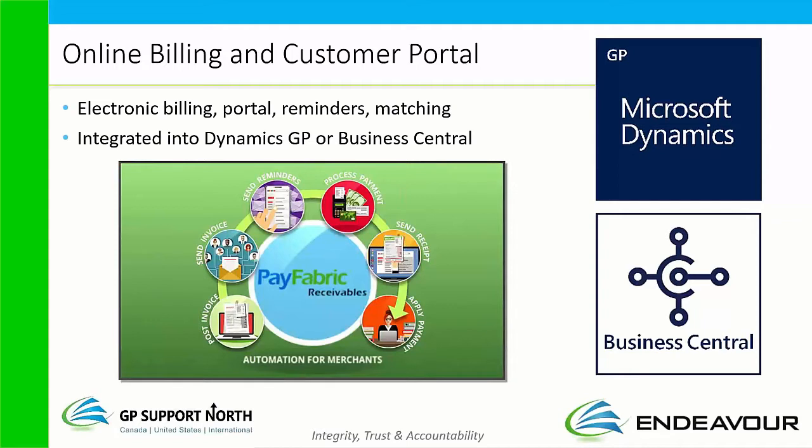We are part of Nodus Technologies, and today we're going to be talking about our cloud-based payment engine called PayFabric. We will be talking about customer-facing payment portals. We will be looking into some of the challenges that AR, accounts receivables, teams face when it comes to collecting payments, and what are some of the methods you have as Microsoft Dynamics GP or Business Central users to enhance, secure, and streamline your payment collection processes.